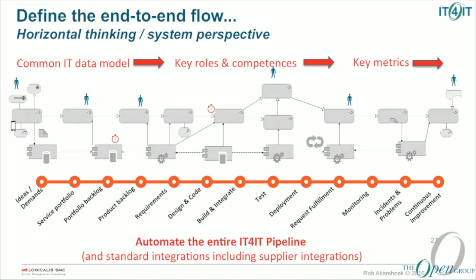One of the key things we would like to achieve, at least in the DevOps and continuous delivery space, is to automate as much as possible across the entire pipeline so that we can have it repetitive and traceable. It doesn't mean that every task needs to be automated, as long as we can trace it back into the entire chain.